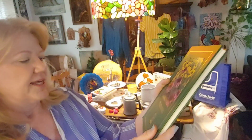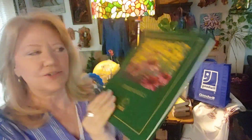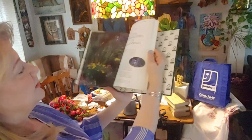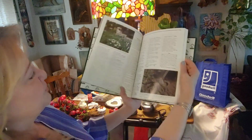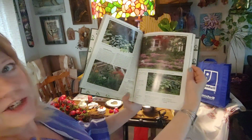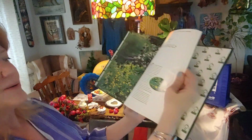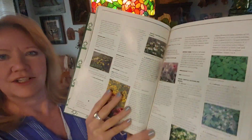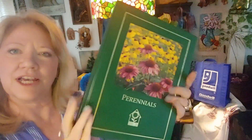This is a great book. This is from the National Home Gardening Club. Perennials is the category on this, and let's see what year this is from. 1997 also. Perfect book for the gardener. All kinds of information in here on how to manage your perennials and how to plant them. Such a great book. And I'm definitely putting that in the booth for the upcoming gardening season.